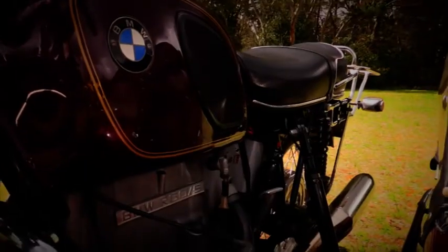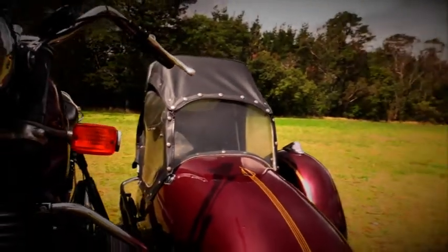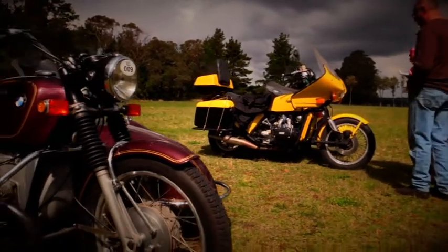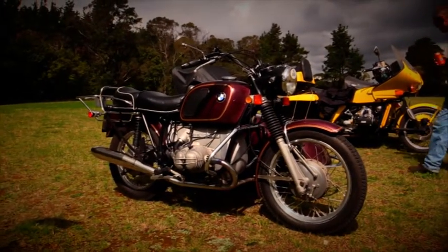The bike I'm riding today is a 71 BMW 600cc /5, first of the 12 volt electric start BMWs. It's got a Tilbrook sidecar from 1951, which is the same year that I was born, and I've been carrying that around since I was about 17.